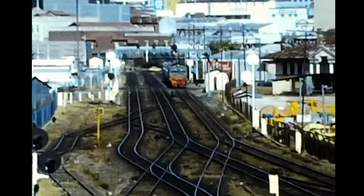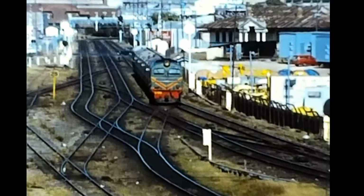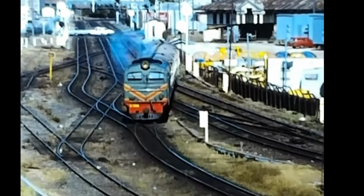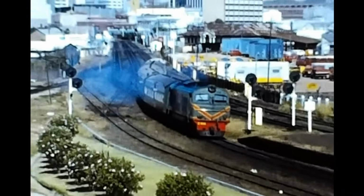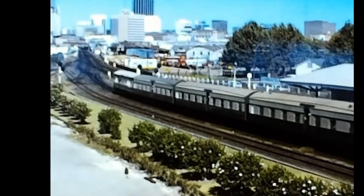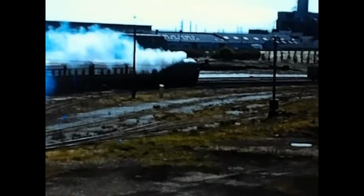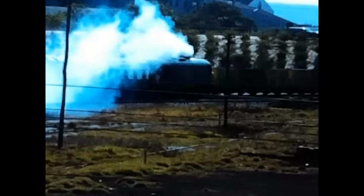We will now leave our cab ride and return back to Claysbrook to watch the Australind train on its morning run to Bunbury passing through Claysbrook Station. Some of the old drivers I spoke to regard the X-Class as an honorary steam locomotive.